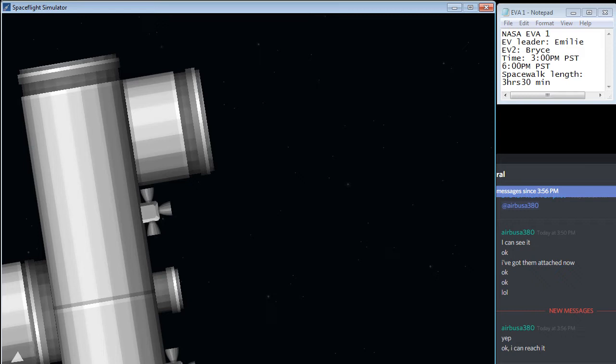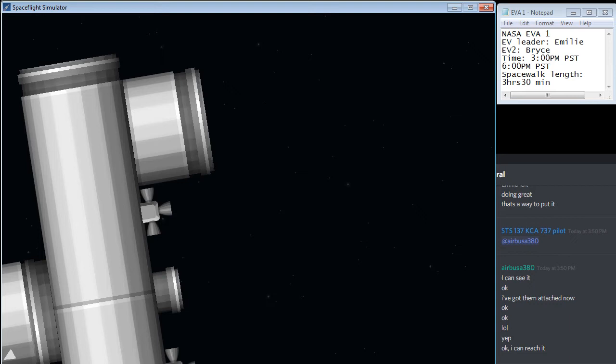Just hold on to the handrail. You'll see a really large strap-in, and you just go into it and you'll get tethered to the station. After that, you'll no longer have to worry about floating off into the vacuum of space. As cool as that would be. Tell me when you're fully attached, so I can detach the Canada arm.